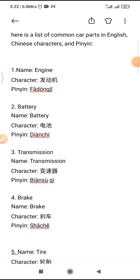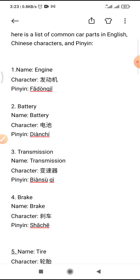Now number four is the brake system of a car. The brake is sha che, sha che. You can see it. So let's say car brake: che de sha che. We use the particle de here, which means brake of car. So car brake in English is translated as brake of car in Chinese. Che de sha che. Can you say it after me?